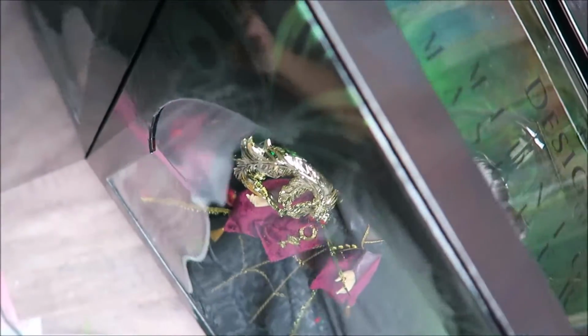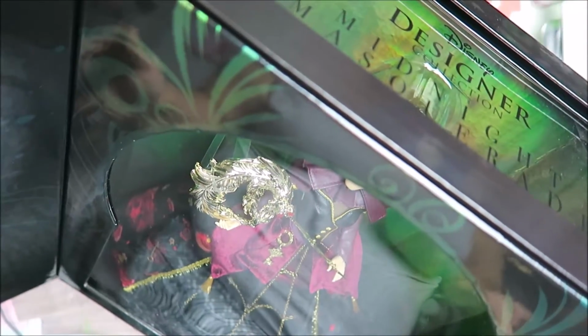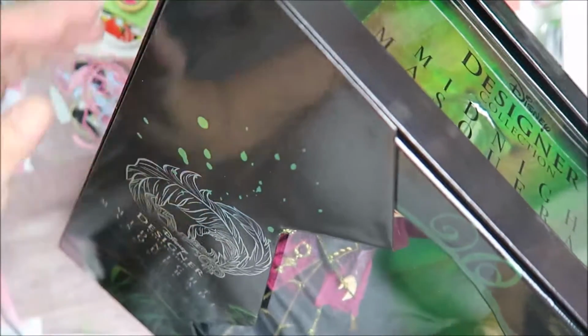I tried to get the pins. That's what I really wanted. And I will consider trading her for some pins or ears, since I'm missing some from some collections. But yeah, she comes in this nice box.